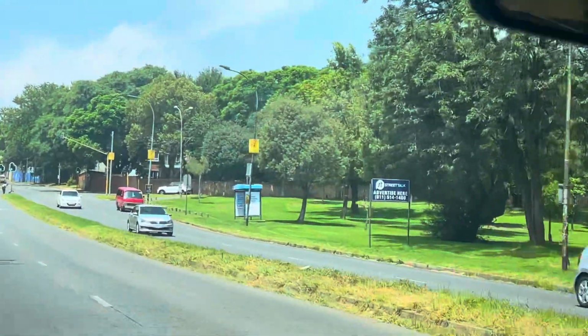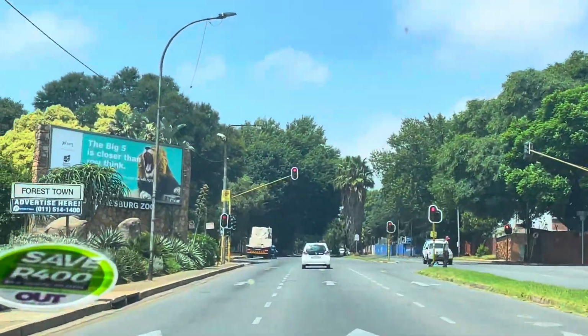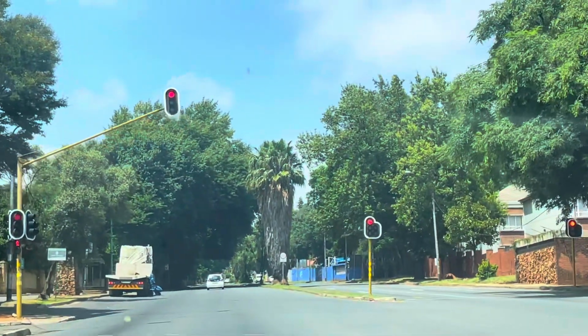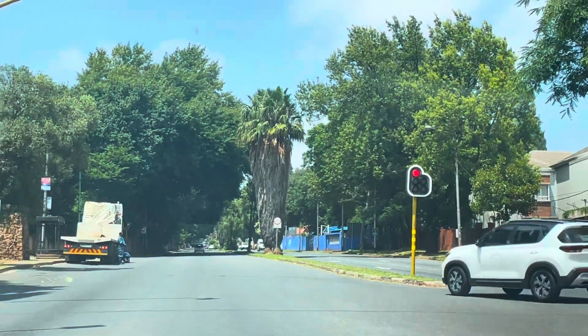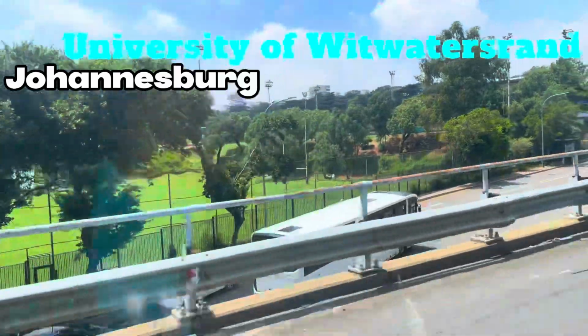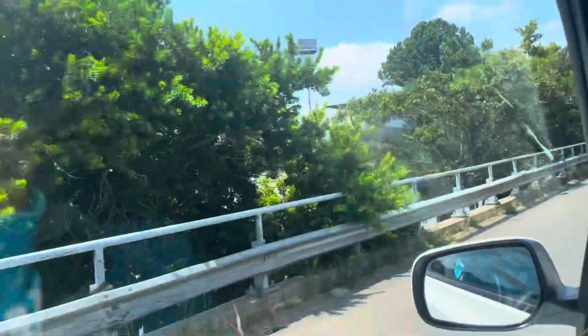I got to see the different cars that people drive. We drove as far as going to Wits University. We went past there, and we were really just exploring. And as you guys can see, there is a lot of infrastructure. It was quite a busy day at Wits.